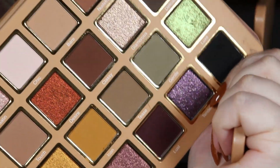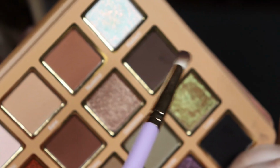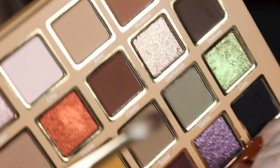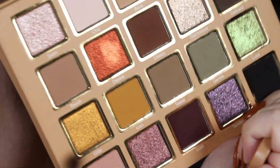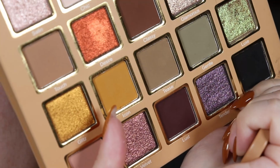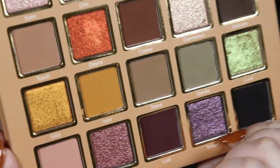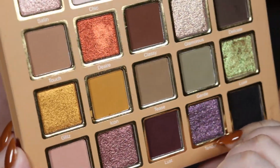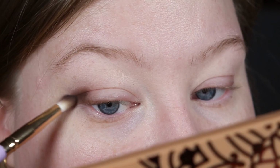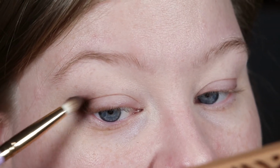For the last look I'm going to create, I'm going to use both palettes as I said previously, but I'm going to just start with this brown called Delicate in the outer corner because I don't really know what to do. I think I definitely want to use this one again, and I think I want to mix in maybe this and maybe some of the greens from the Undergrowth palette. So I'm just applying it in the outer corner right here, not blowing it out too much, but mostly just using it as a deepening shade.